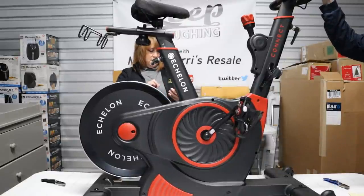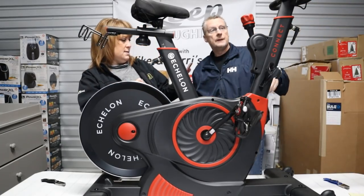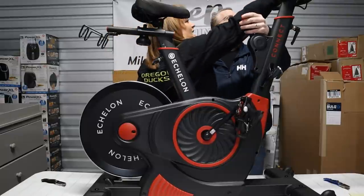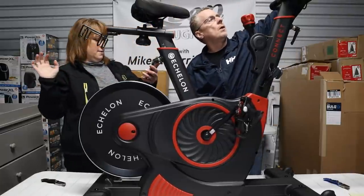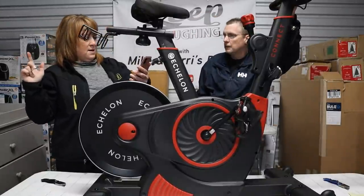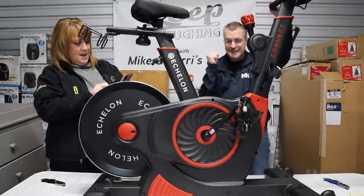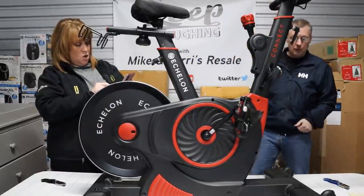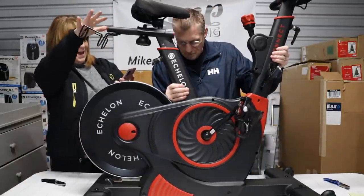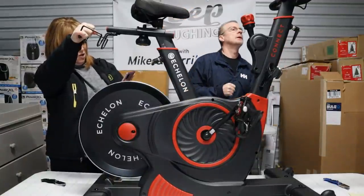Shopping. Escalon. I'm not sure how you pronounce that. Well, there it is. Exactly like that. This is actually a little holder for your iPad. $999.99. Boom, boom! That is a boom. Wow! Target, $999.99 for this exact bike right here. Oh, I knew this was a good one. $1,000. Wow!